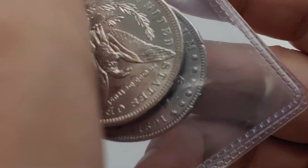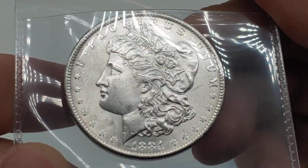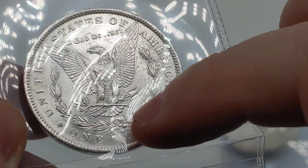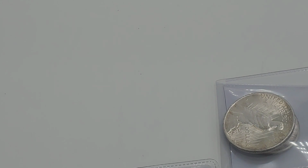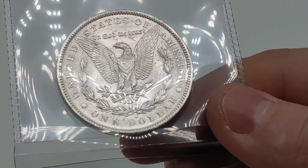All right, so let's see what we got next. Next one here is an 1884. Very nice looking BU coin all day long. Full breast feathers on the eagle here. That's an O mint mark. And look here, with my naked eye, there might be something going on with that O. Hold on, let me take a look with my loupe.